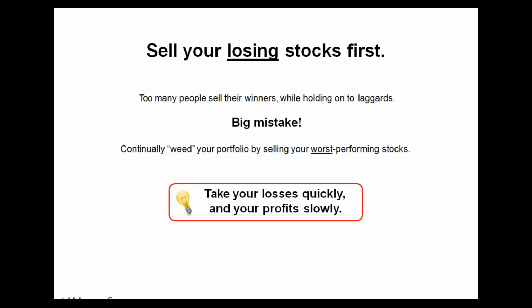Now it sounds reasonable if you think about it from an accounting perspective, in the sense that you are booking your profits and getting money out of your investments. But if you look at the larger picture, you have bought a certain number of stocks. Some of them have worked out for you and some of them have not. Now, if you sell your winners, you are selling the stocks that have worked out and holding on to the stocks that have not. So the good decisions that you made, you're getting out of those, whereas the bad decisions that you made, you're keeping in your portfolio for a long period of time.